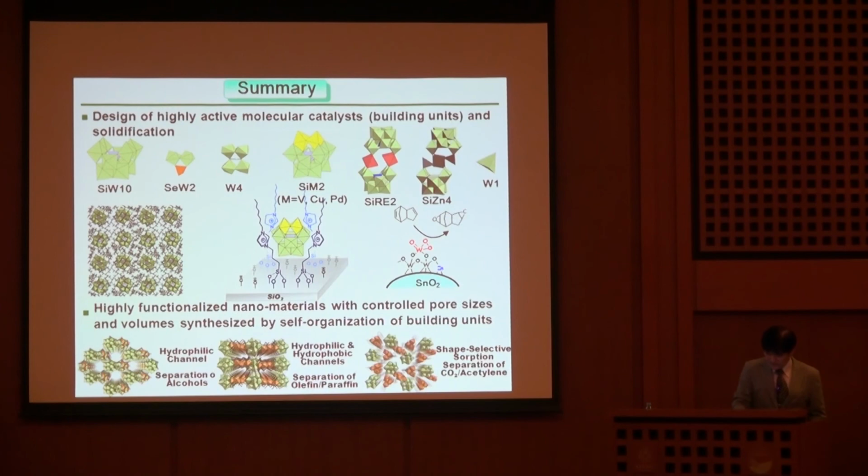So this is a summary. First, design of highly active molecular catalysts and their solidification can be achieved, as shown here. In addition, highly functionalized nanomaterials with controlled pore spaces and volumes can be made by self-organization of building units. These are our recent results.